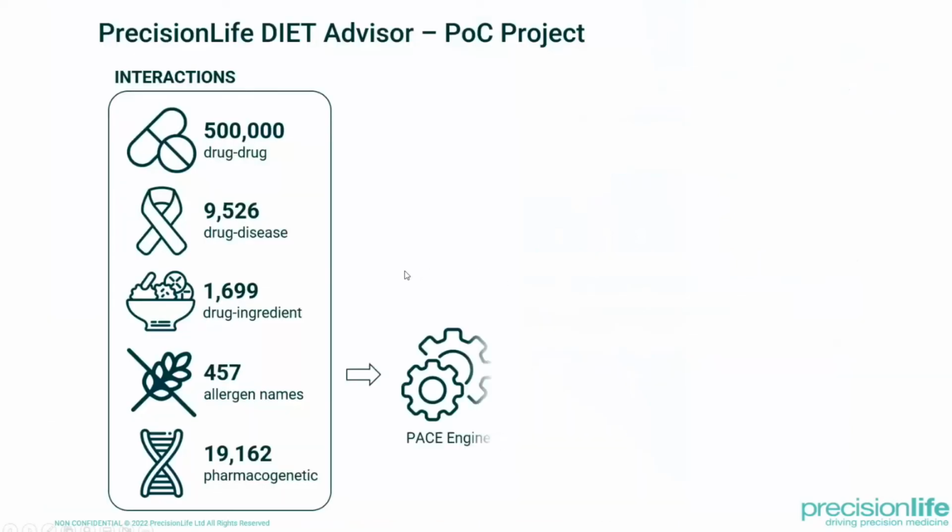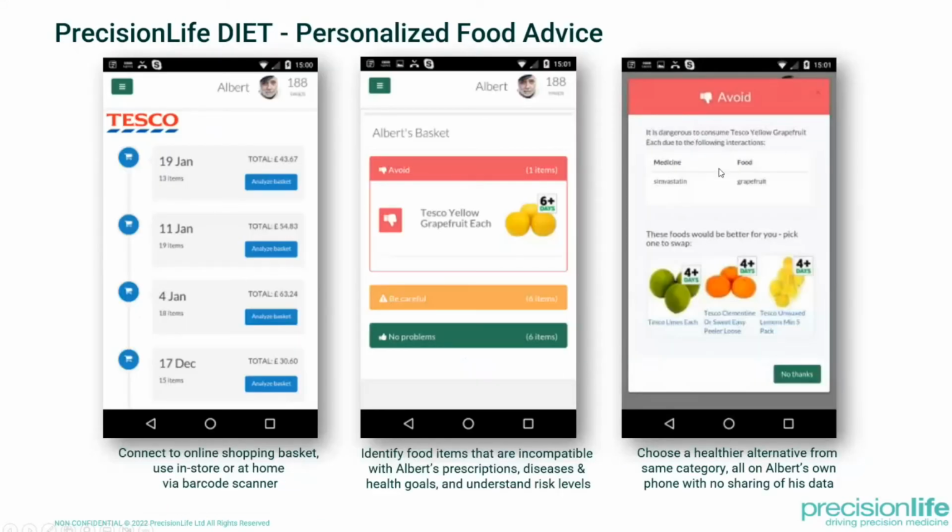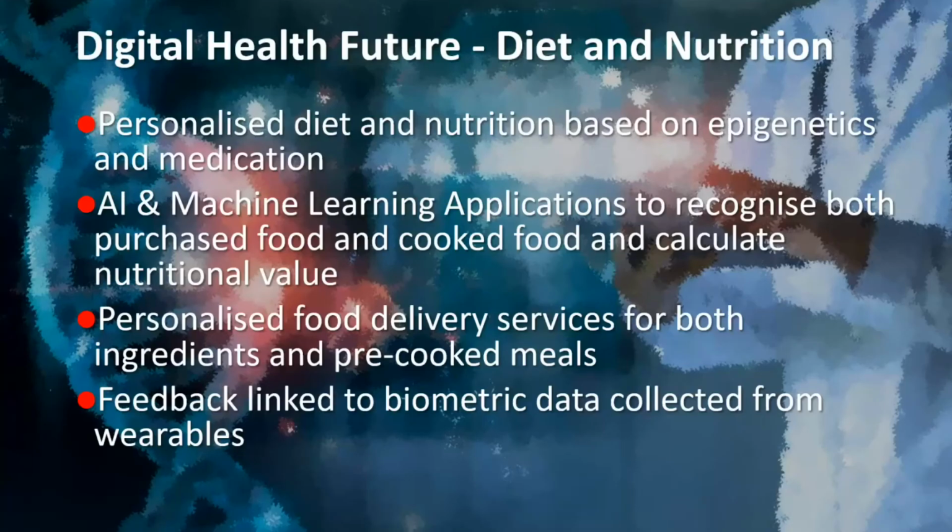But this precision life diet advisor, this proof of concept, will take into account all of his drugs and includes comorbidity, drug interactions and so on, and drug ingredients and allergens, all of these things. It uses this in conjunction with a database of food products to be able to make personal recommendations. And to be effective, it needs to be provided at the point of purchase. So when you're buying food, it tells this character, Albert, what he should be eating. And if he chooses something that's not so good for him, it will make a suggestion. So that, I think, is where we're going in the future.